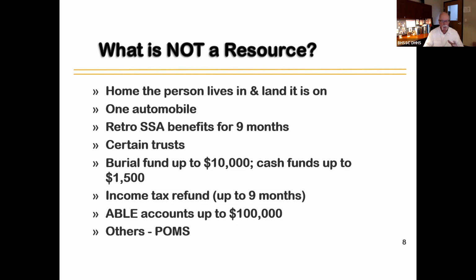Certain trusts, special needs trusts, get a little complicated, but you know, if they aren't something that you can access and use for food or shelter, that may be something that can not count as a resource. Burial funds up to $10,000, cash if it's for burial up to $1,500.